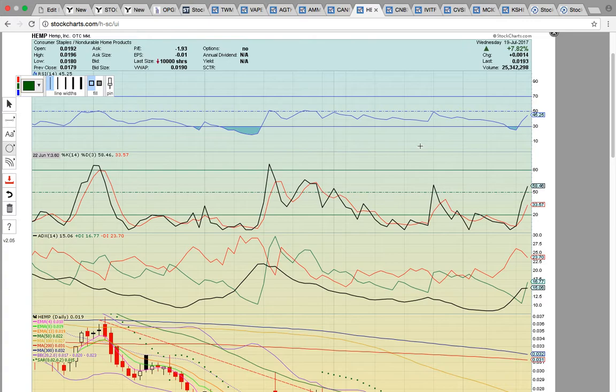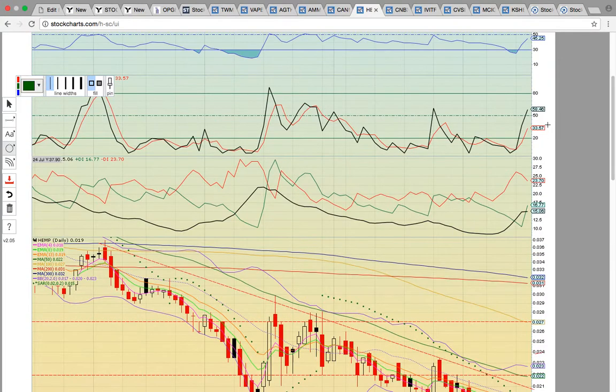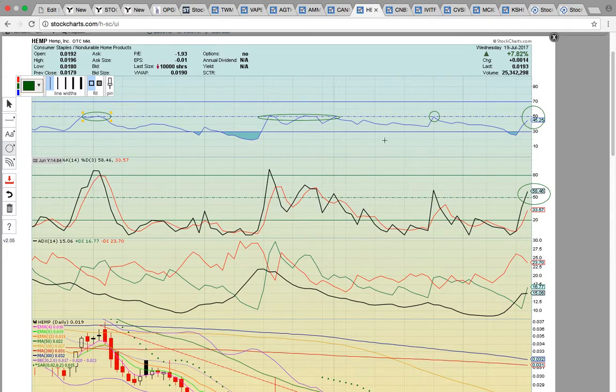Okay, check out HEMP. This is the hemp play here. This has been around for a long time, and it's been heating up as well. It's actually been on a nasty downtrend, and so this is currently a stock that is setting up and on the radar. If you look here, it needs to get above 50 on RSI. It broke above 50 on Fasto, which is good, but notice how it's failed to get above 50 on all these occasions.